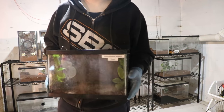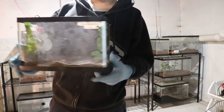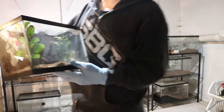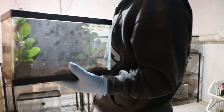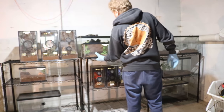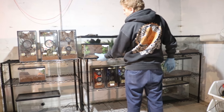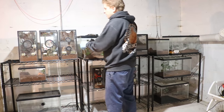This is something worth showing you guys. This is actually a 2.5 gallon, which I don't know if any of you have seen an actual production Aquion 2.5 gallon tank, but here it is next to a 10 gallon. So considerably smaller than a 5.